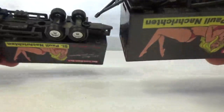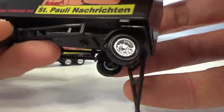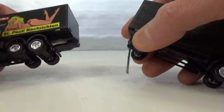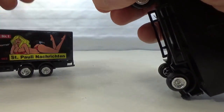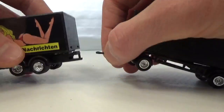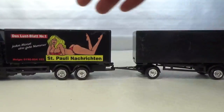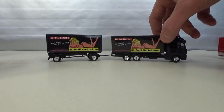And the trailer doesn't say anything, just made in China on the base here. It's got these bicycle protectors that are kind of bent. This moves around, so let's try to attach this to this one. Ooh, crap. Pardon my French, but that just is not going to work very well, is it? Maybe I can lift this up. Hardly. Oh yeah, there it goes. Yes, and like that it fits, and it actually kind of drives, not bad.